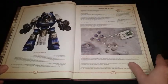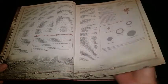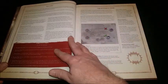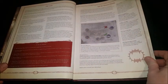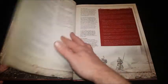It seems easier to read. I read the 7th edition rulebook many, many times and struggled to get my head around the rules, really. But this seems easier, I don't know why. Again, they've streamlined it, and I suppose it's more relevant to 30k.